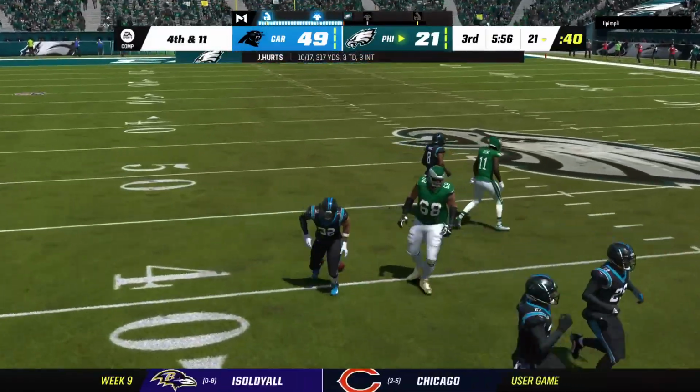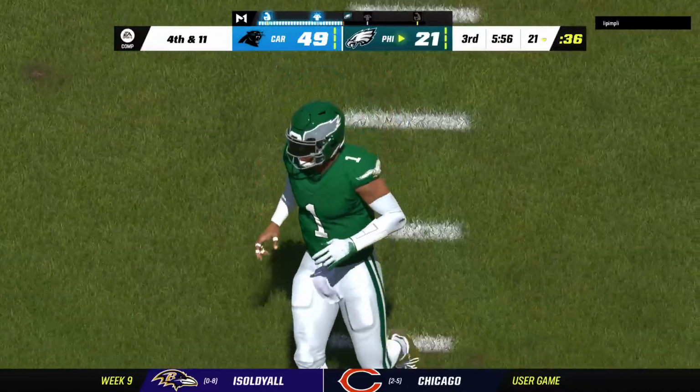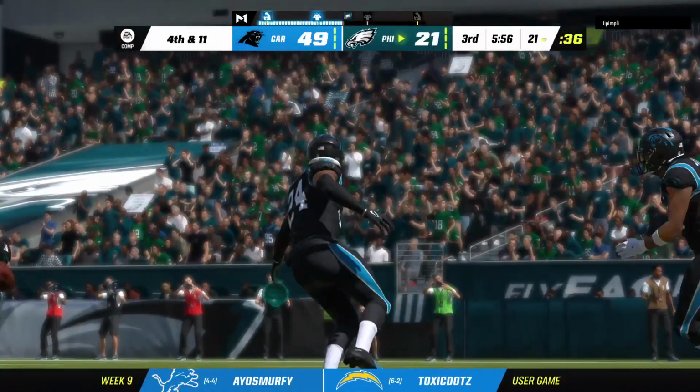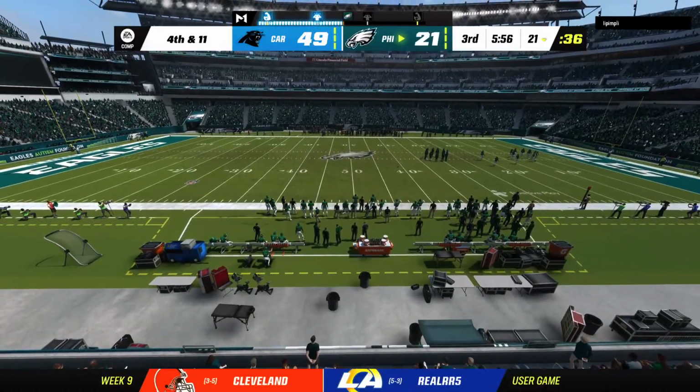And that will be incomplete. So many times when we talk about coverage, we're just about a defender running with a receiver, but a big part of it is understanding where the football is, finding it. In this case, when it arrived, it wasn't a surprise, and he was able to bat it away.